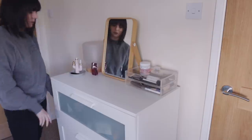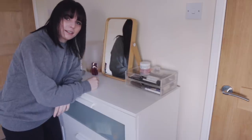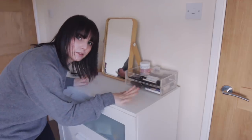Ta-da! All done. It looks so much better now. Just giving it that clean has absolutely transformed it. I'm so happy. I've only got to give it a week though, and it will absolutely be back to how it was. I know me. But this is nice, now I have a brand new start for 2019.